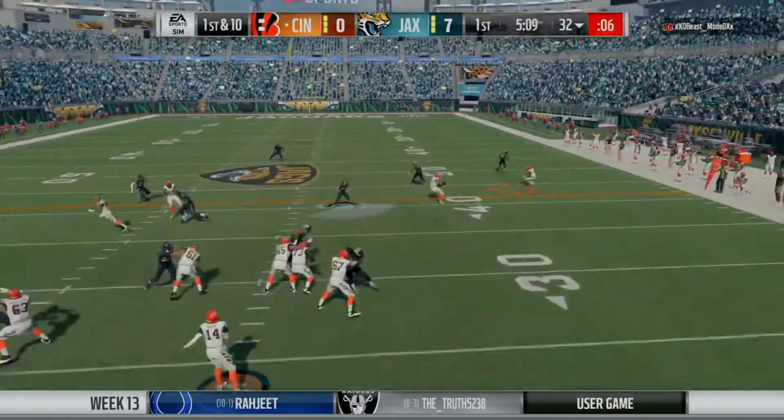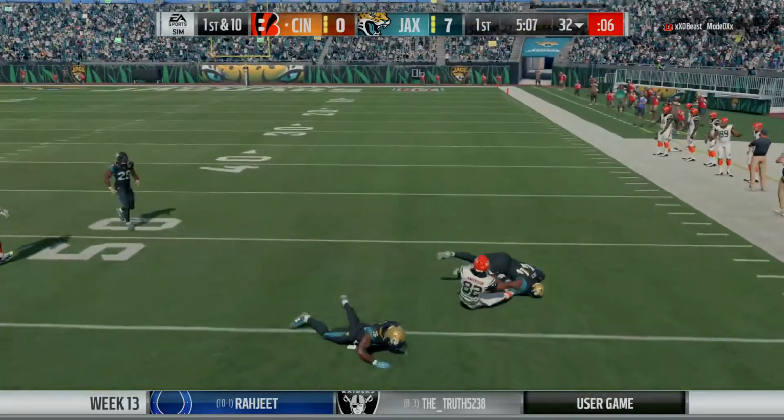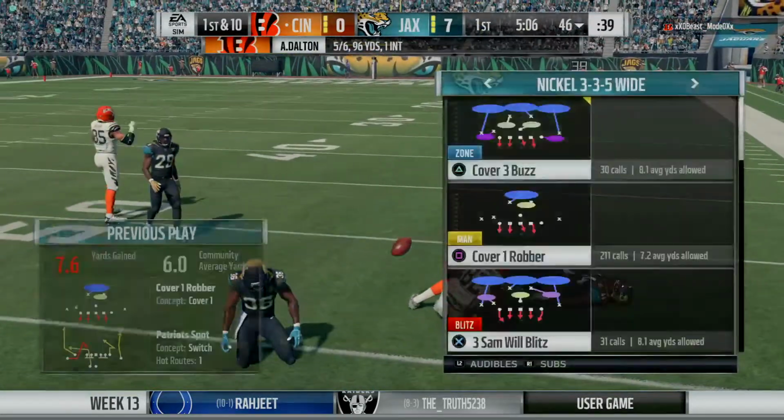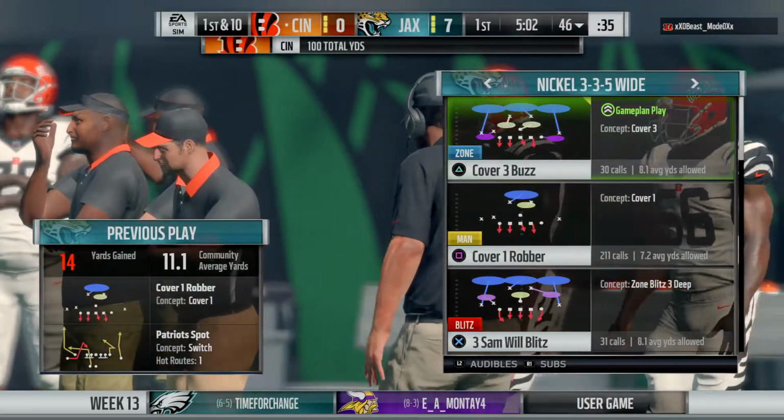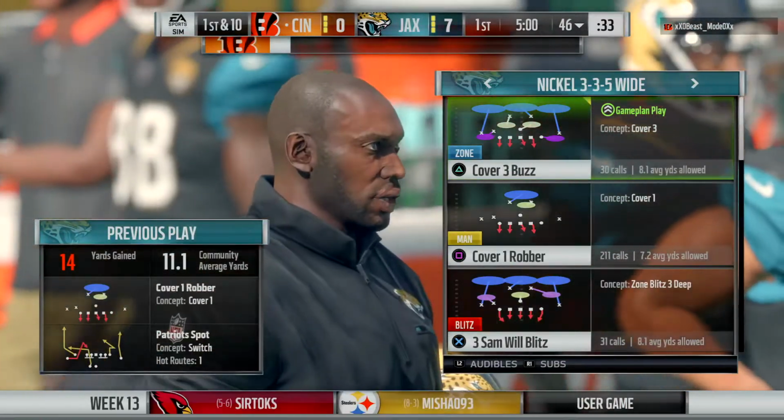Now Dalton with a 1st and 10. Got his man, Robbie Anderson. And able to get this one across the 45 before he's brought down. They'll get 14 on that one. Good for a Bengal first down.